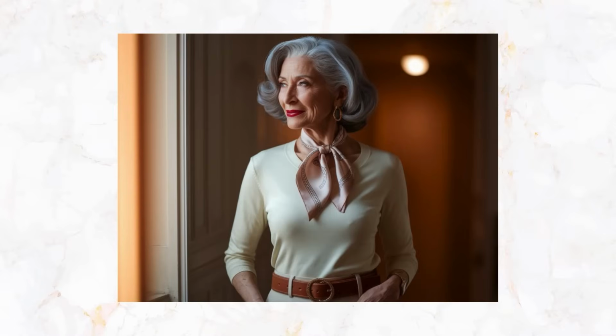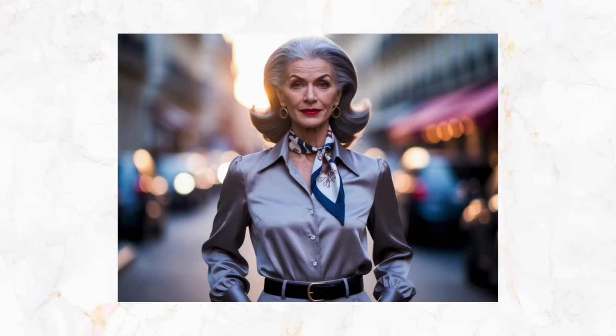When I first started paying attention to this, I realized how often I was over-styling myself. I'd do the hair, the earrings, the scarf, the lipstick, the belt, and suddenly I looked too polished, like I was trying too hard.